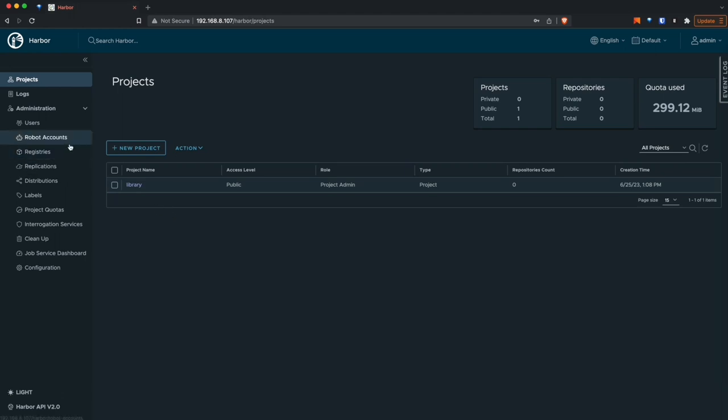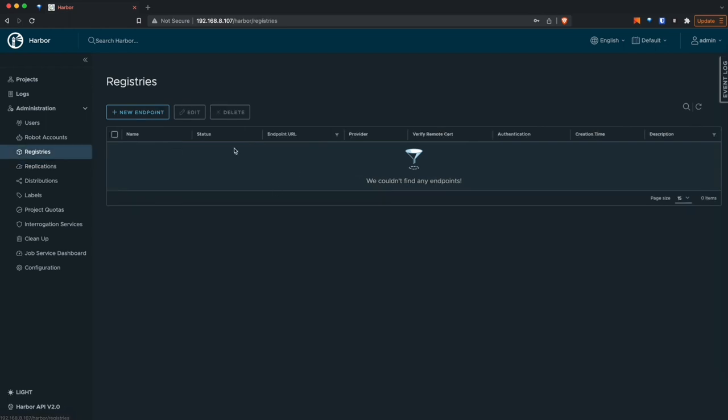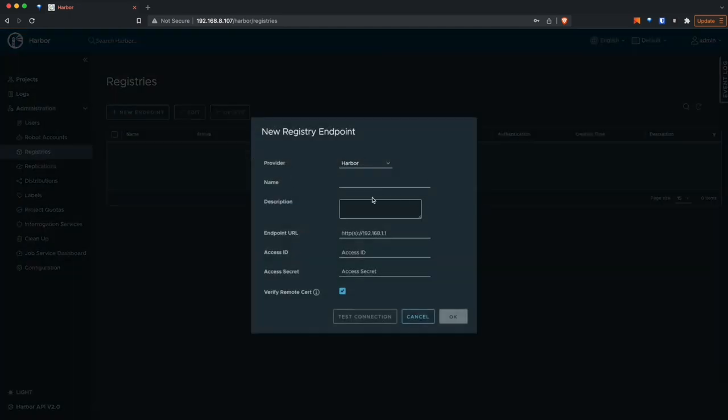Firstly, let's check the replication. The replication is managed by replication policy, so you need to add a new replication rule before you use it. But before setting the rule, you need to add the remote registry to Harbor, because Harbor needs some metadata of the remote registry. Click the registries to manage the remote registries, and then there are some configurations that need to be padded. Currently, Harbor supports many third-party registries such as ECR, ACR, and Docker Hub, and so on.